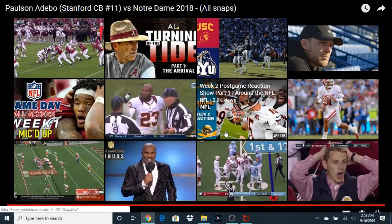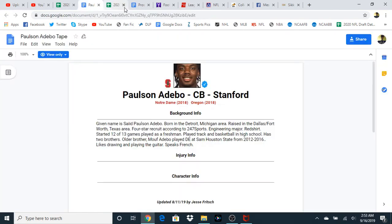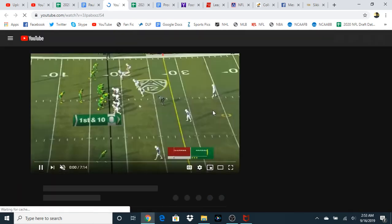So overall, I did really like what we got to see, and that's really, I think, the main point that you're going to make: he wasn't really targeted all that much. And more often than not, like I said a couple times, that is a good thing. Didn't really get taken advantage of. He didn't really get beat. He gave up a couple of completions.